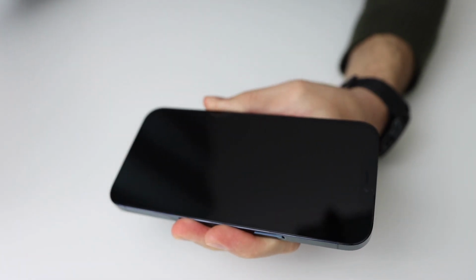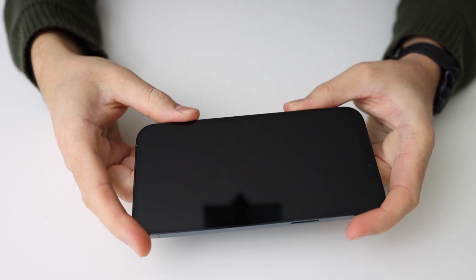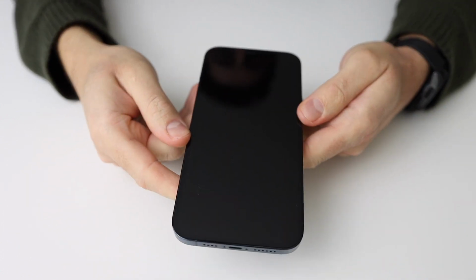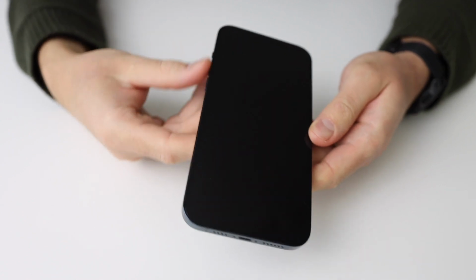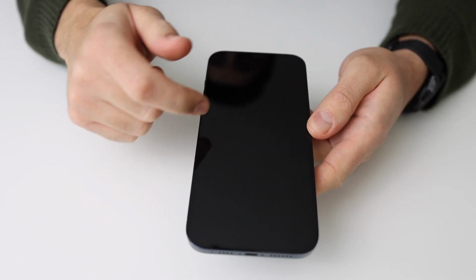Wow. Okay, so this is a 6.7 inch Retina display from Apple here. To be fair, it feels like it's bigger than this because of the flat edging on the side. Noticeably, the bezels are actually thinner as well.